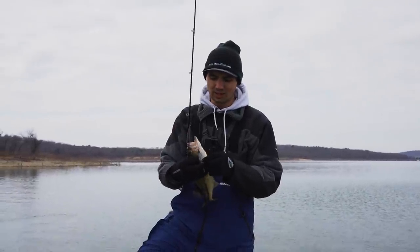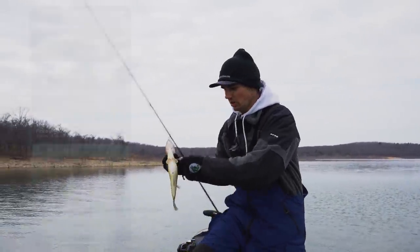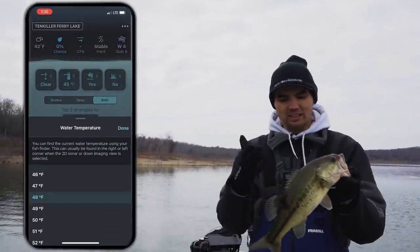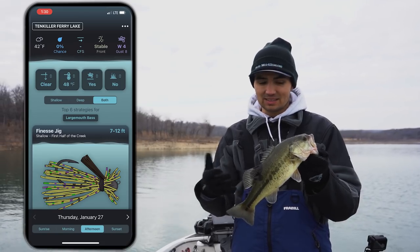actually went into the Deep Dive app and changed up the water temperature. Water temperature rose from 45 degrees this morning to 48 degrees, and a suspending jerkbait became a shallow water pattern that I thought I could get some bites on.